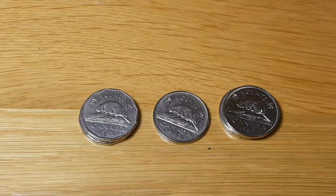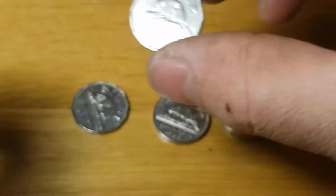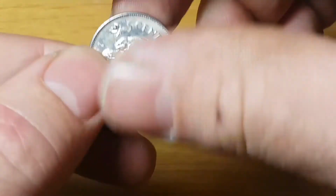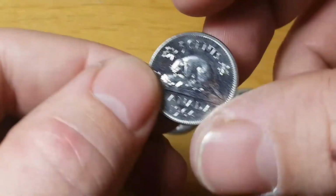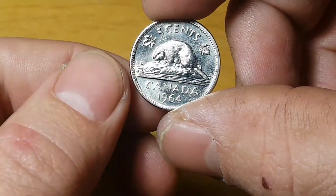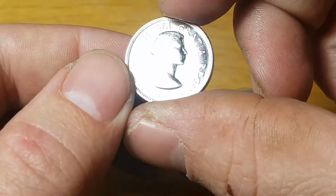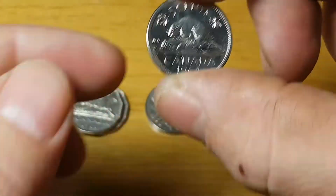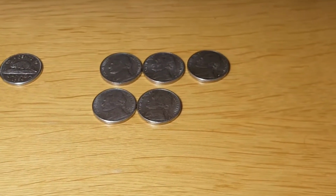Roll 36, and we've got two 1961s, 1963, and two 1964s. This one's very nice. No extra water line, but it's nice to find some shiny examples. Also, we have 5 US nickels so far.